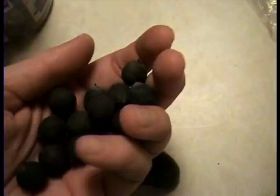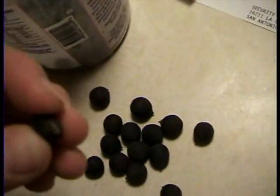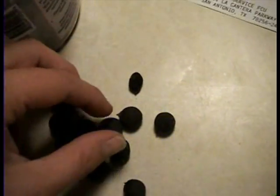And you do want to check them. You want to get the nice hard ones that are big and round and dried out. You don't want to get the little scrawny, skinny ones. Here, I'll show you a scrawny one. See how little that is? And it's misshaped. It's not big and round.